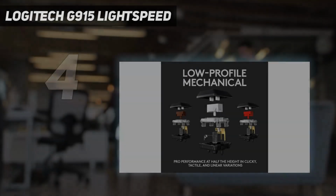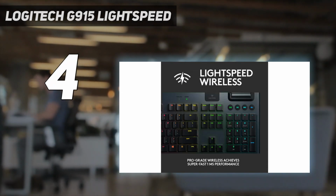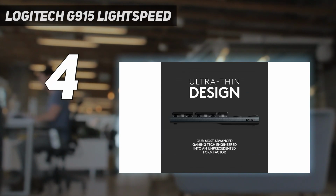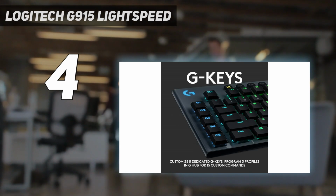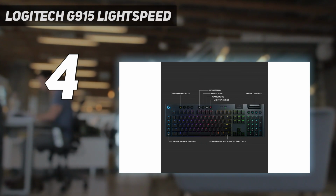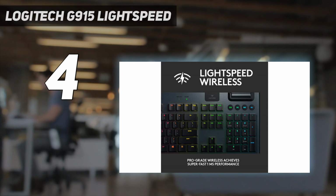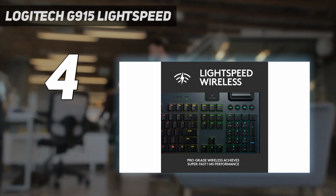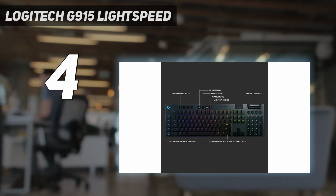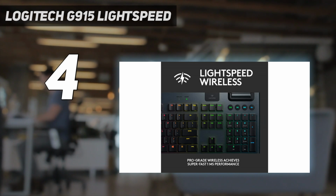Coming at number 4. Logitech G915 Lightspeed. The Logitech G915 sports the brand's trusted Lightspeed technology to provide a solid wireless connection no matter how frenzied your attacks are. Long considered the gold standard for wireless gaming keyboards, the G915 is a slimline powerhouse, offering a low-profile key set and a competitive battery life to boot. You'll be able to run this particular deck at full brightness for 30 hours. That's considerably better than the runtime of the Razer Black Widow V3 Pro for slightly less cash to boot.